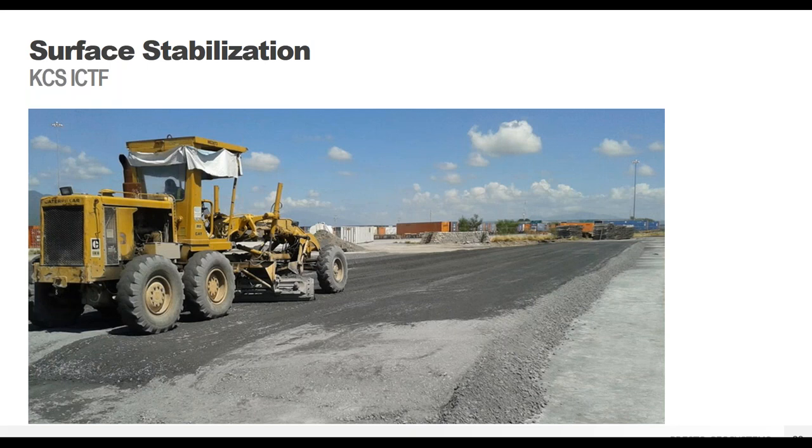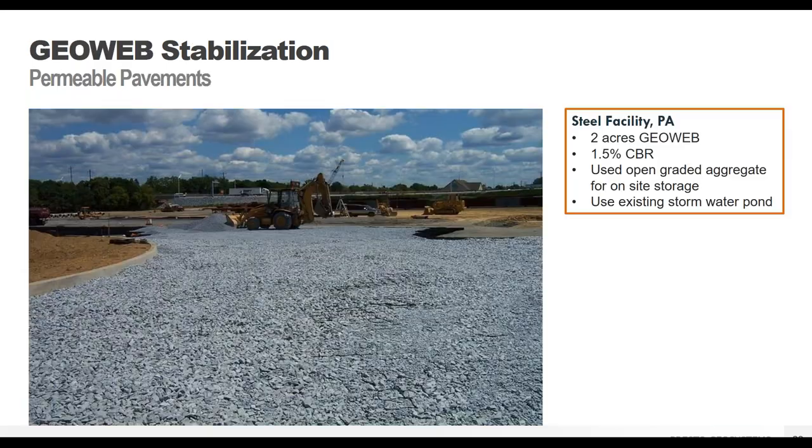And here you can see the final wear surface being finished to provide a solid surface to support the load. Very minimal maintenance. After placement of the wear surface here, the owner actually put down an asphalt tack coat. Basically, this is a surface stabilizer to control dust and provide a little bit of extra strength.